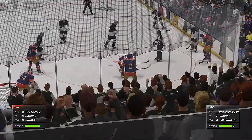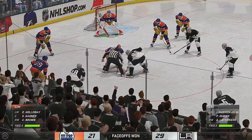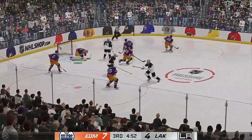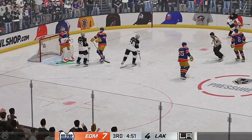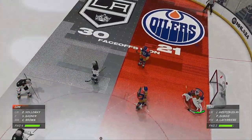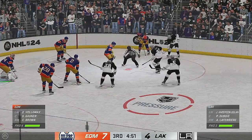Both teams readying here for the face-off. And momentum on their side as they win the draw here inside the offensive zone. Skinner's opted to hang on to the puck for a face-off. The Oilers are in the home stretch of this one, leading big time in the third.